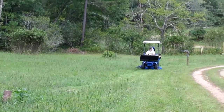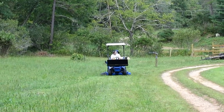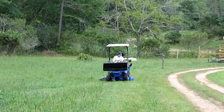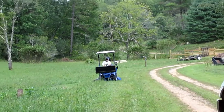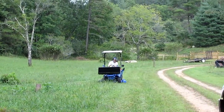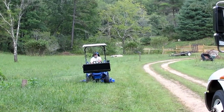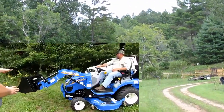So, what are your thoughts on what to keep on and what to take off, so that you're not constantly hauling extra weight? You could take your bucket off the front, and that would take away a lot of weight, like if you were mowing. And you could take the backhoe off. But y'all are going to play with the backhoe for a little while, so we'll probably leave that on. You've got to take the bucket off.